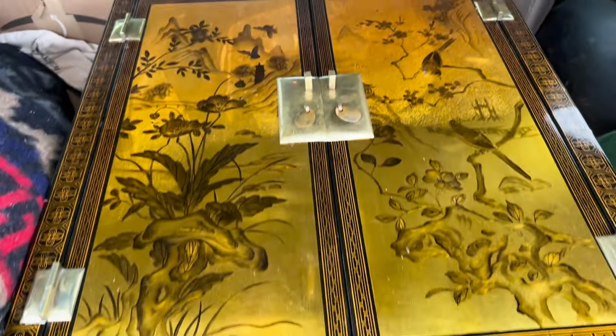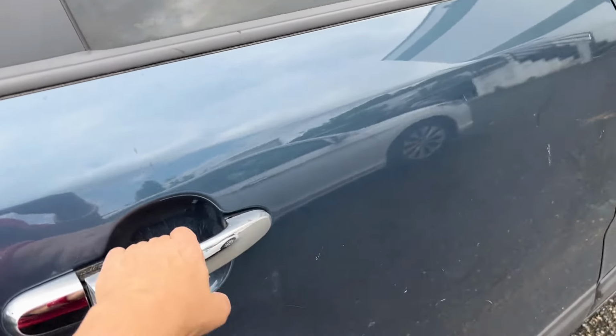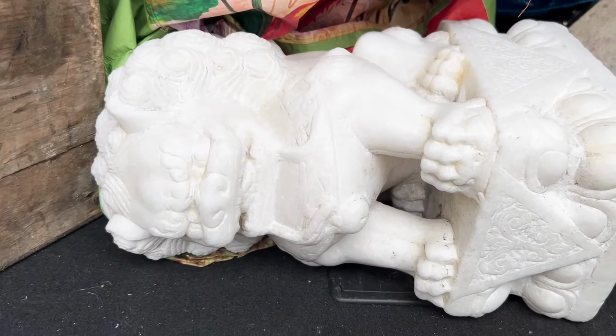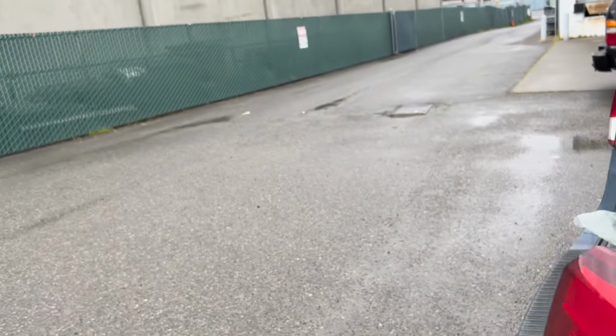So here's that beautiful cabinet. I paid $45 for it. I don't know how old it is. I mean, her mom was 89 years old, and she's moving with her daughter to California. And then here's those foo dogs. Oh my gosh, these are amazing. They are so heavy, but they're gonna look really good.